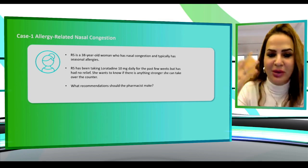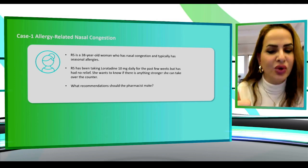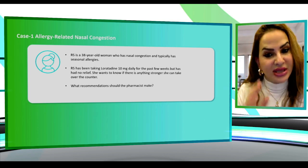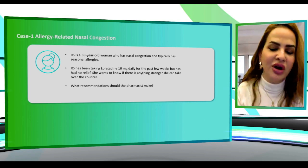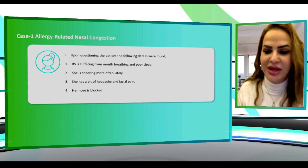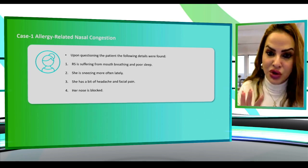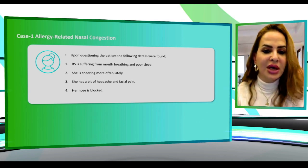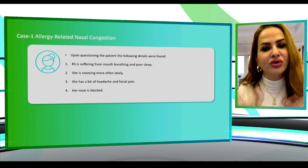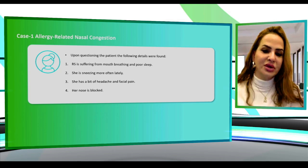Again, just to remember, we have a 38-year-old woman with nasal congestion and seasonal allergies. She's taken loratadine, but she's coming to the pharmacy, of course, as a patient asking for a recommendation from us as pharmacists. Some of the important points before we jump to a conclusion are to question the patient and gather details to know the history and more information about her situation.